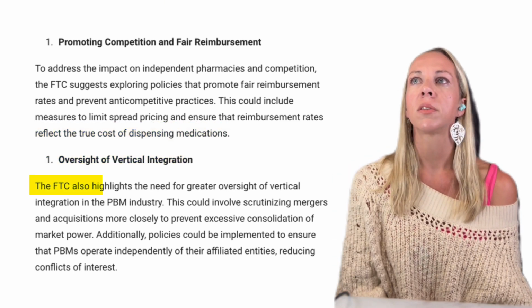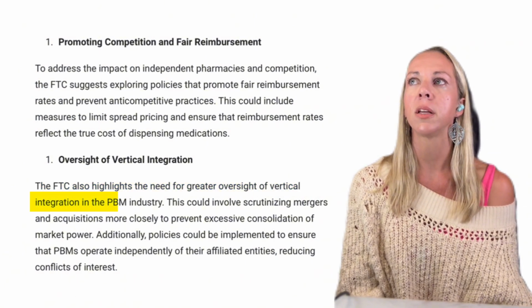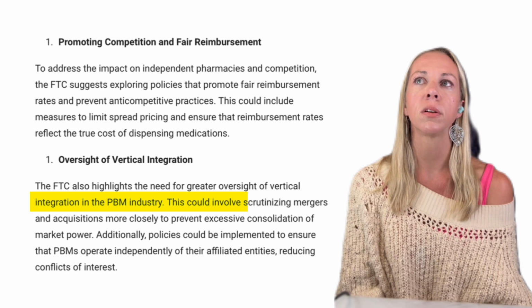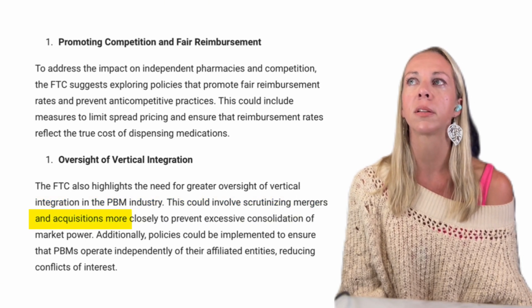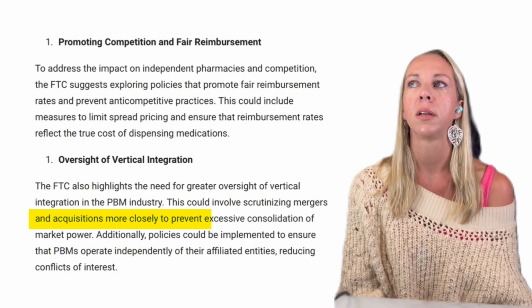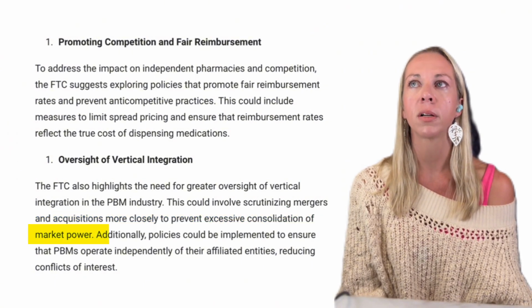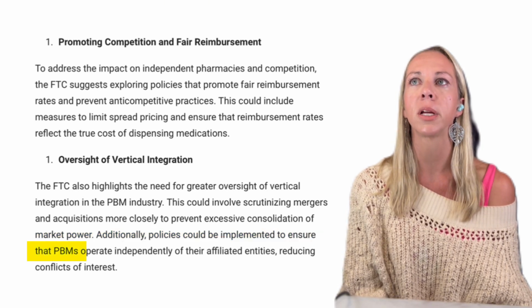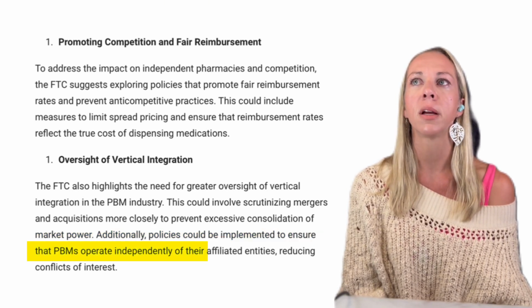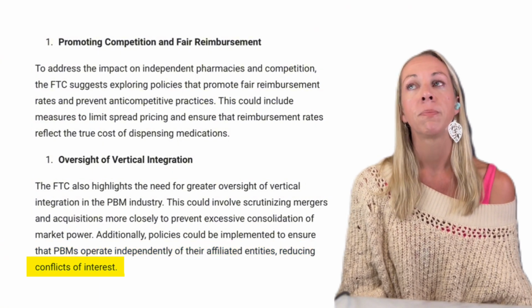Oversight and vertical integration. The FTC also highlights the need for greater oversight of vertical integration in the PBM industry. This could involve scrutinizing mergers and acquisitions more closely to prevent excessive consolidation of market power. Additionally, policies could be implemented to ensure that PBMs operate independently of their affiliated entities, reducing conflicts of interest.